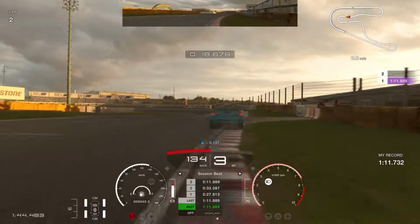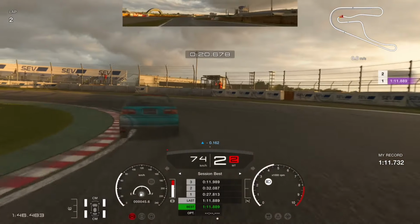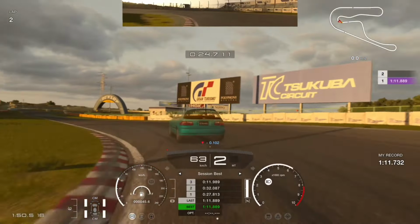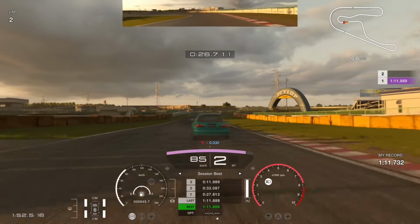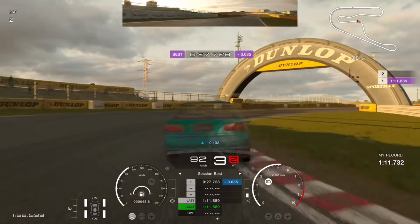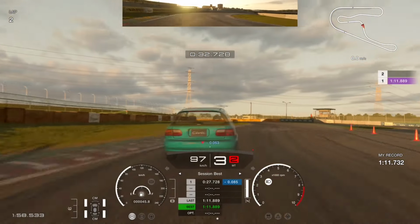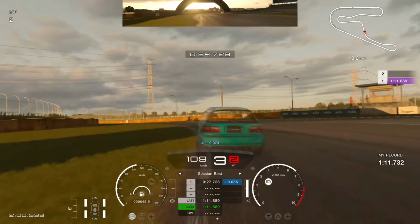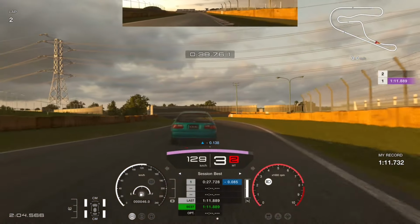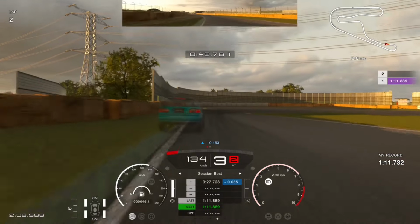Coming into the hairpin and bringing the car towards the inside. I am running a tiny bit deep, but we managed to find a late apex, power out of there. And let's just carry as much speed as possible through this corner, getting back onto the power. I lost a bit of time there because I had a bit of struggle turning the car, but we are still up on the time.